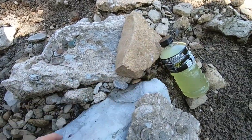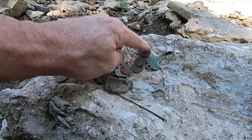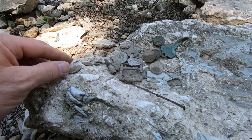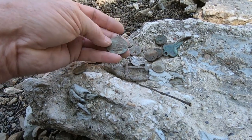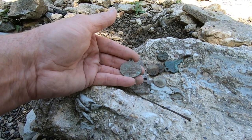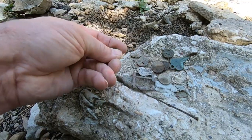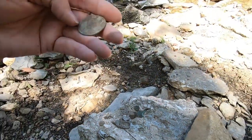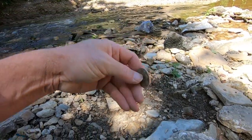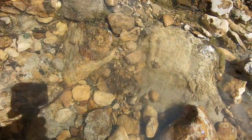Chris has got some coins. Got some nickels. I can't wait to get this cleaned up to see what that was. That's actually a, it looks like a building. Oh, it's dated, I think, at the bottom. Can't wait to get that cleaned up. Well, we're gonna keep digging and see what else pops up.